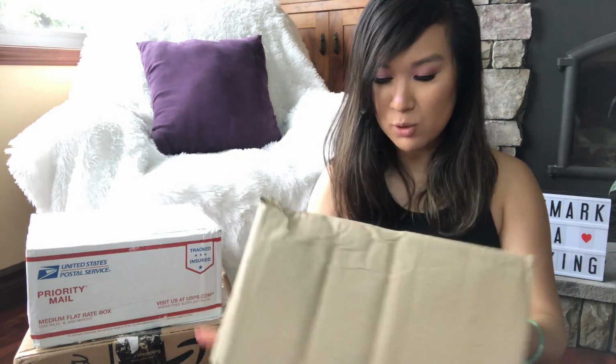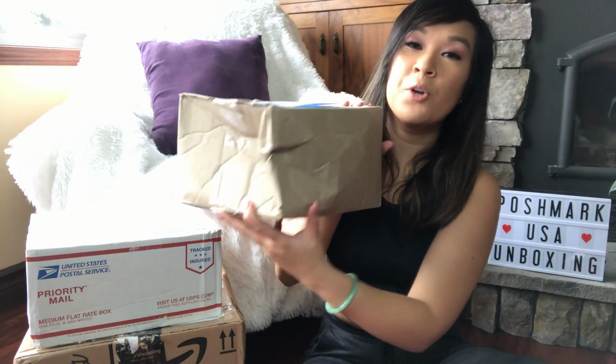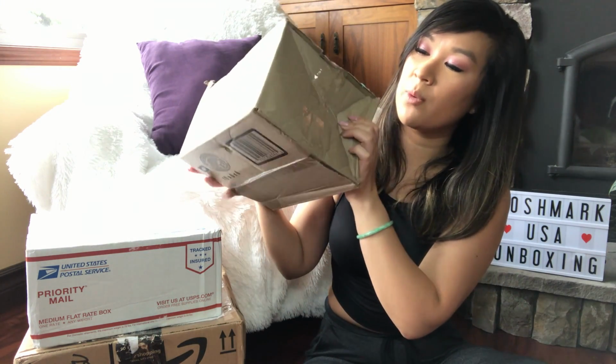Oh my gosh, it also smells. Unless I'm totally tripping out. I probably shouldn't be smelling this because who knows where this box has been. This one looks like it had a little bit of trouble during transit, but that's okay because this isn't really something that's breakable, I hope. Let's open it.